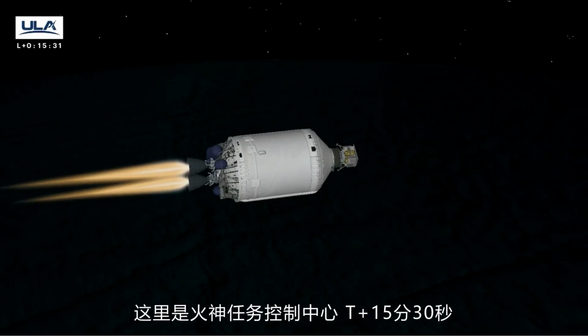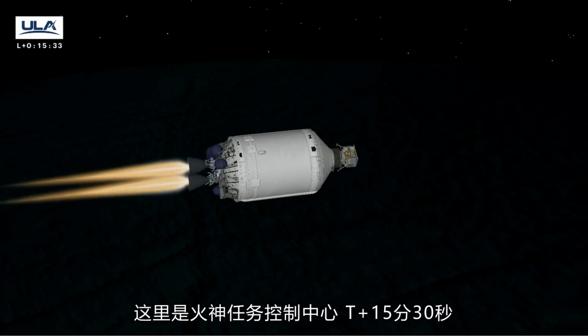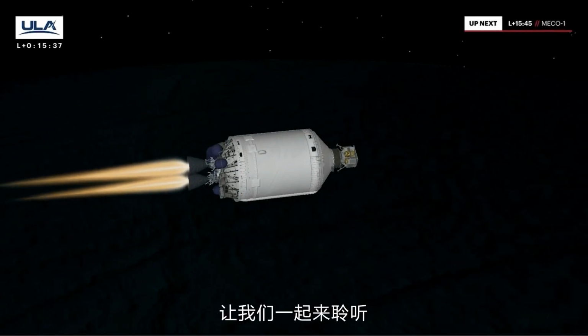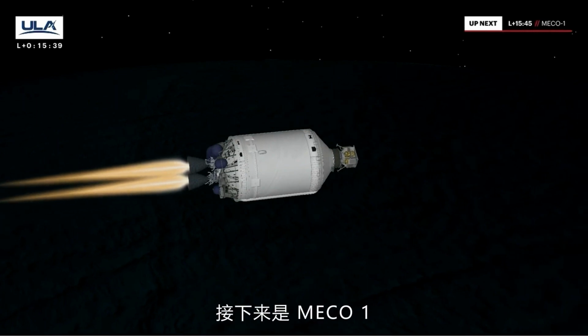This is Vulcan Mission Control at T plus 15 minutes 30 seconds. We are approaching the first main engine cutoff. Let's listen in. Coming up on MECO 1.